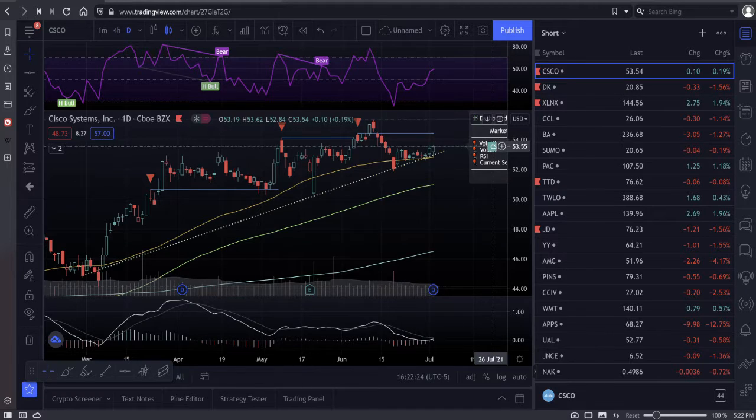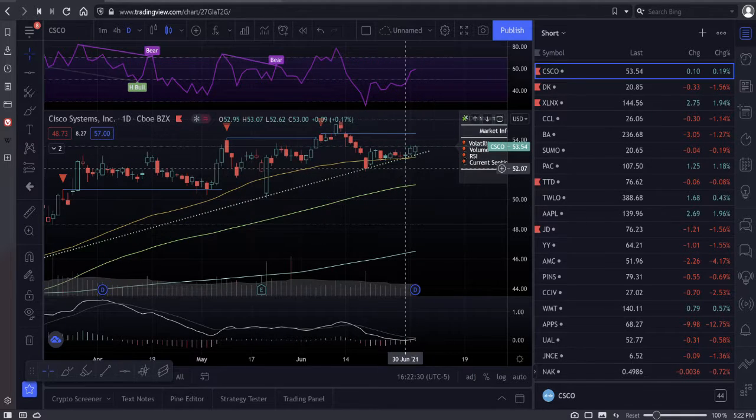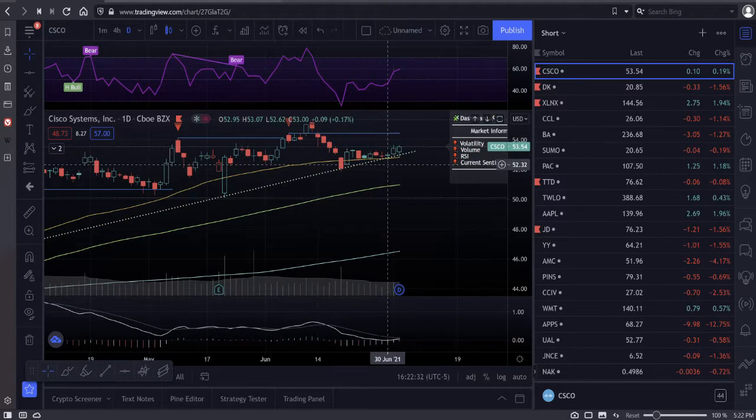CSCO, as you guys can see, I took the position a few days ago. I think it was on Thursday on this candle right here. It was a nice doji candle, but as you can see, it hasn't moved much, and it's moving up this support line. So it should hopefully make a move in the next week. I'm still holding it, hopefully making a big move to this resistance level over here.